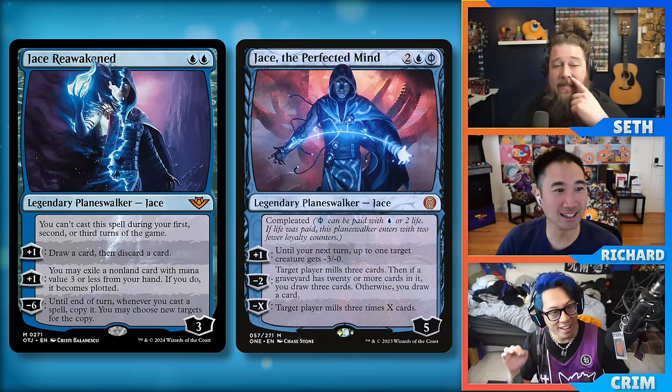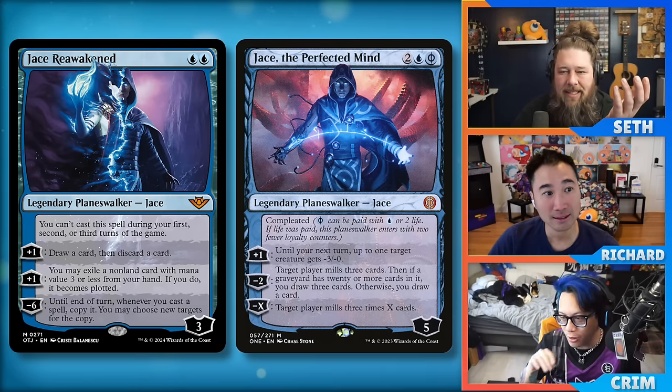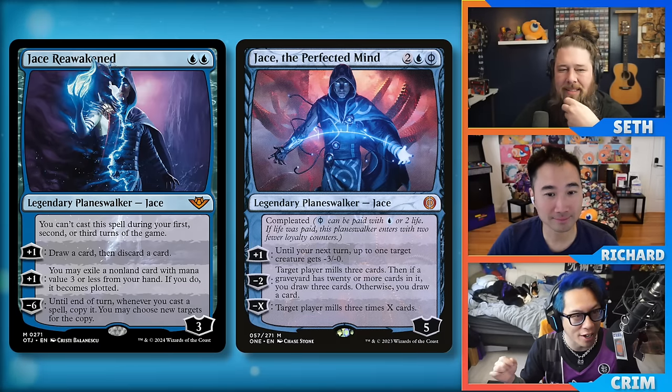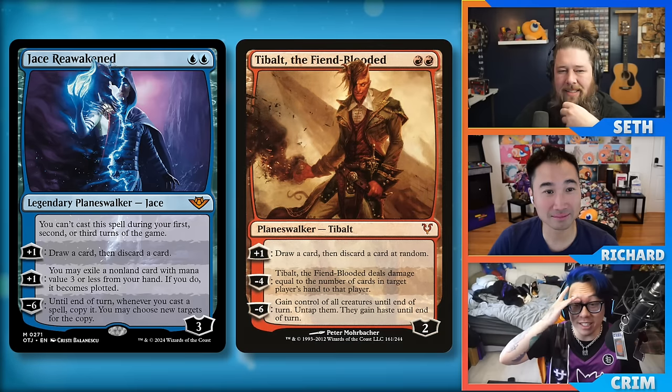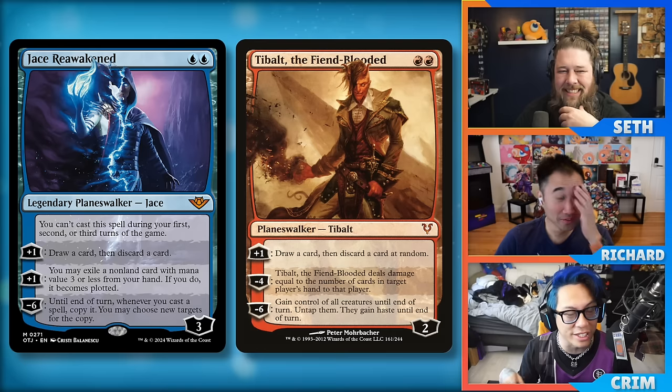It does mill. That's true. That is true. That is like a win con. I will always at least acknowledge a two mana planeswalker, right? Now, Tibalt obviously is the other side of the scale where it is completely god awful.